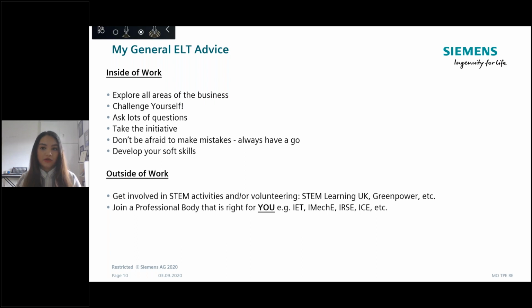And I feel like a lot of people in engineering tend to think about technical skills a little bit too much as well, and they almost put their soft skill development on the back burner. So it's also very important to develop those skills.